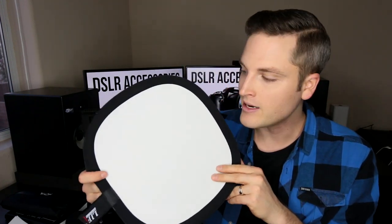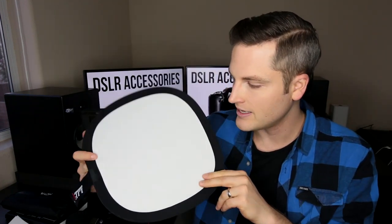And what I found is the gray actually works better than the white. I don't actually know why you can use gray when setting white balance. Maybe someone in the comments could explain that. But if you even think about this, as I tilt it in the light here, there's just different shades of white. I've just found that this side is really great. But maybe you know more about the specifics of that. I'd love to hear from you in the comments.